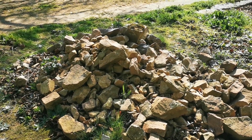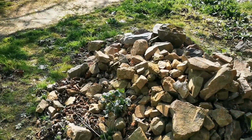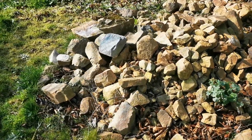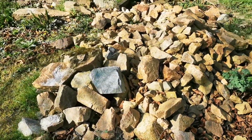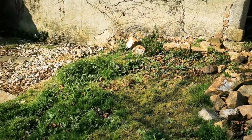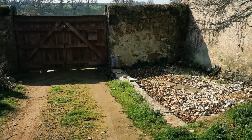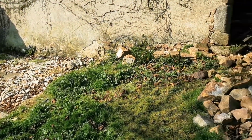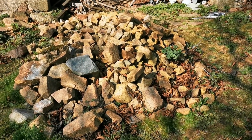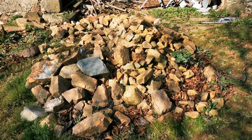As it's now spring, we want to get everything prepared for the summer, and that includes tidying things up. So this pile of rocks here has sort of been dumped here really, and where we are, there's our gate. We've basically accumulated all this stone through various holes that we've been digging over the last year, but it's looking a bit unsightly, so need to find a home for it.